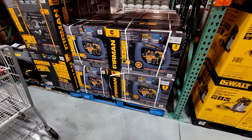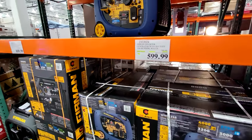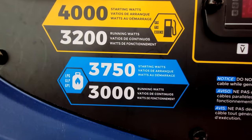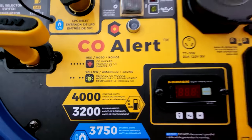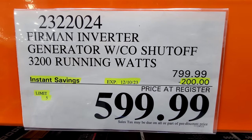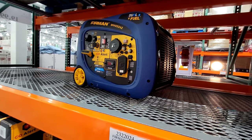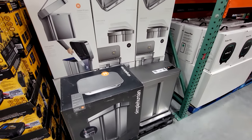And then the other deal they've got going on here is this Firman generator. So this is the inverter generator. It's got a CO shutoff for carbon monoxide. And you can see here it also runs off of propane. So you can get 3,000 running watts on propane, 3,200 running watts on gasoline. And you can buy plenty of gasoline at the Costco gas station outside with the savings you're getting from this. Man, $200 off. Down to $599.99.